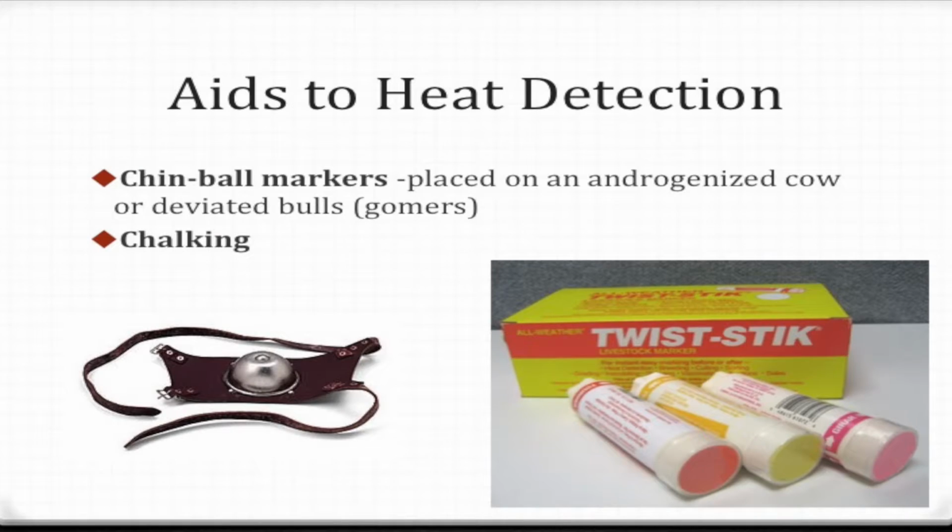Some of our heat detection aids, markers, that chin ball markers were an old standby. So if you had a very active female that would mount a lot, or a bull that is deemed infertile, then you can put a chin ball marker on that bull, and when that bull mounts a cow, it's going to release that ink on the back of that cow, and that's an indication that she was in standing heat.